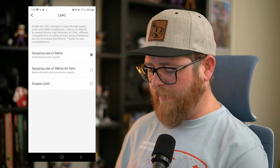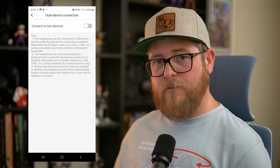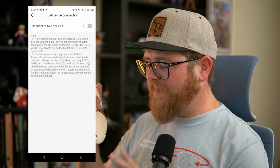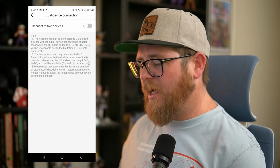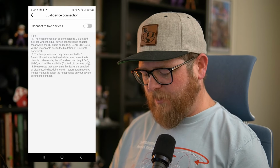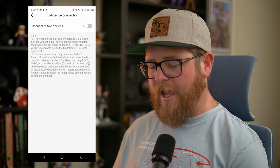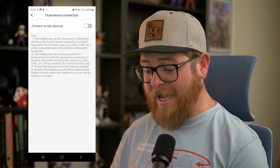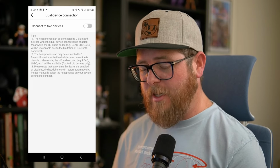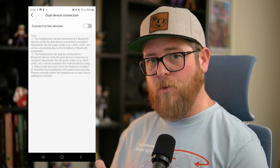That being said, if I go back, dual device connection. You can connect these Edifiers to multiple devices. I can have it connected to my phone and my PC at the same time. However, here's the caveat, and it says so somewhere in here, and it'll even give you a warning if you try to do this. You cannot have dual device connection and LDAC activated at the same time. They cannot both be enabled. If you're going to use the LDAC sample rates, you cannot use the dual connection.